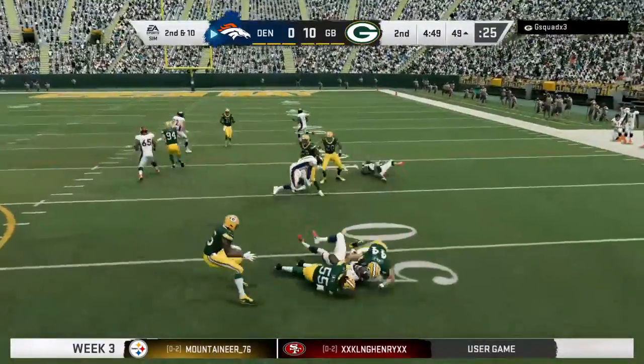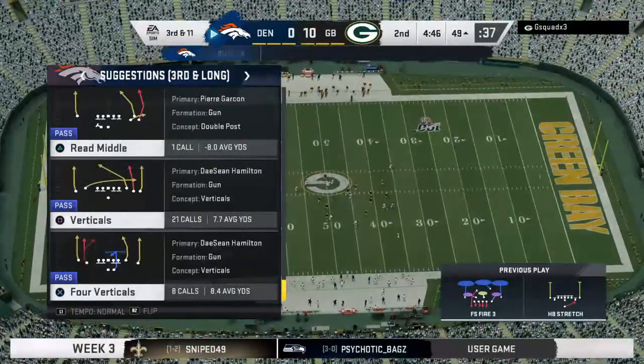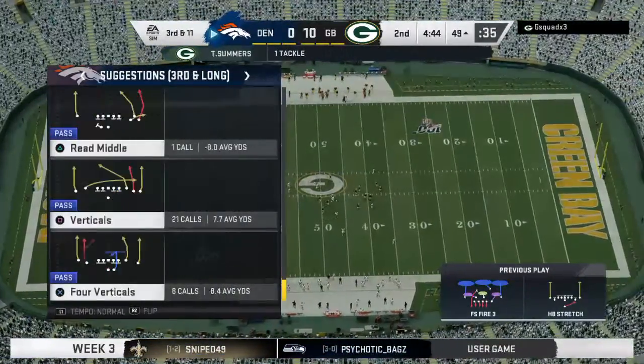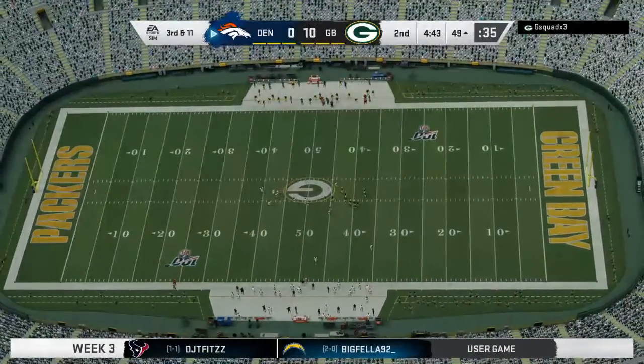Now the Notre Dame man, this is Theo Riddick. And that play will go nowhere. Losing yardage back near midfield at the 49. It'll be a loss of 1, and that's going to lead to a 3rd and 11.